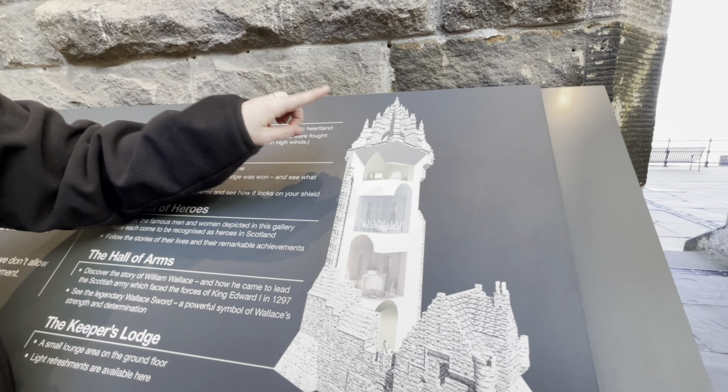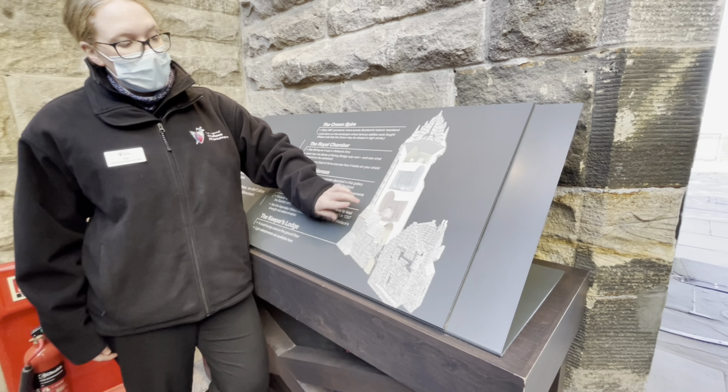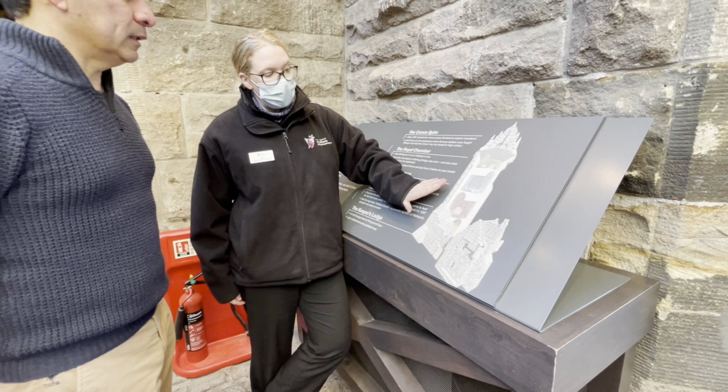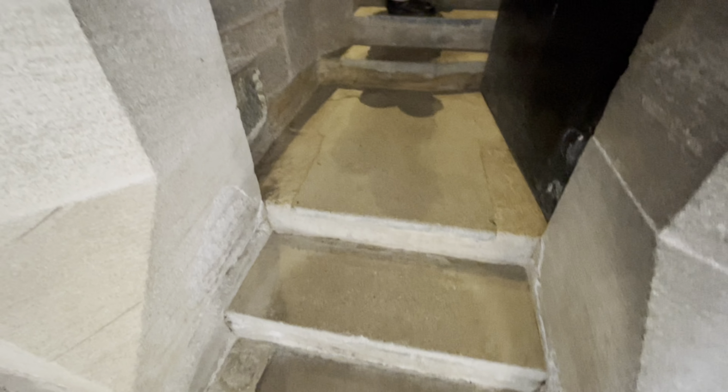With the staircase, it's very tight, so you can't really pass anybody on it. So anyone coming down has priority. But if you find yourselves coming out of the room and you hear or see anybody, just wait until they're past you.